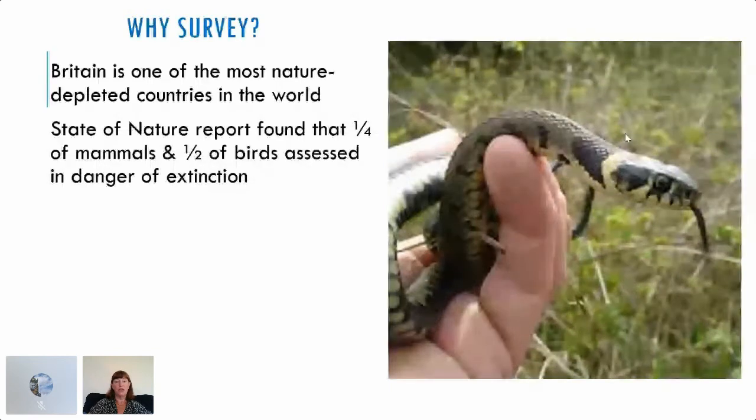There was a recent State of Nature report that found that a quarter of mammals and half of the birds that they assessed were in danger of extinction. So this is a massive decline in our wildlife, and this was assessed since the 1970s. So our wildlife is being lost at a great rate. I will send Sue the slides, and I'll put a link at the bottom to the State of Nature reports. If anybody's interested, they can read it.